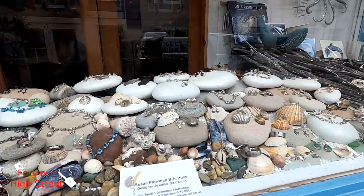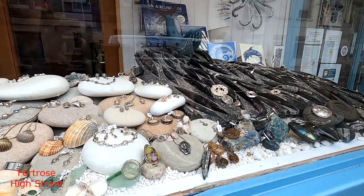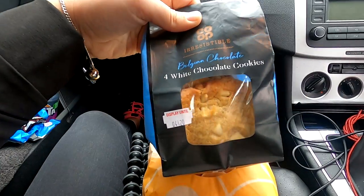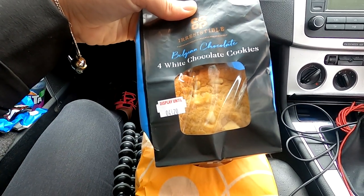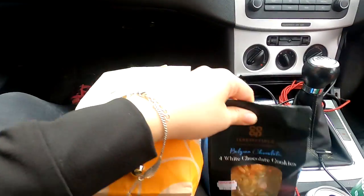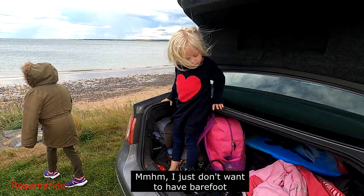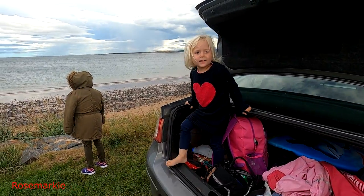I love that display. Custard filled donuts from the co-op and some Belgian chocolate chip cookies. Yay! Delicious. Mommy, I need my boots. But I thought you didn't want them. I just don't want to have bad boots. You want your boots?